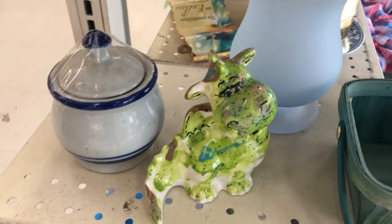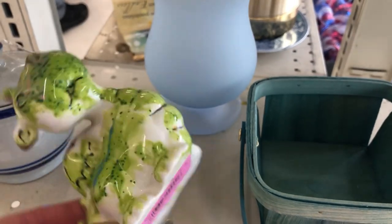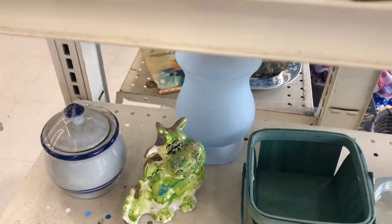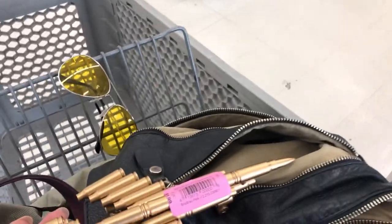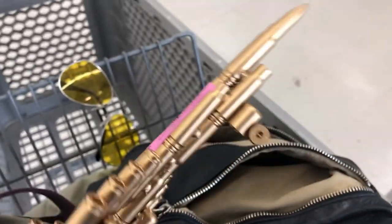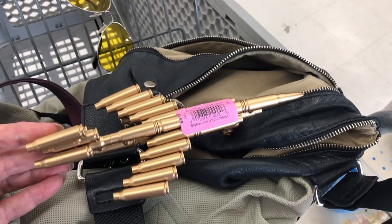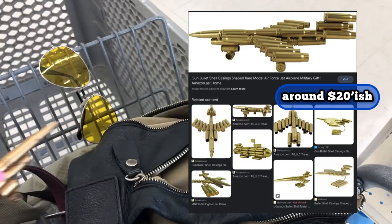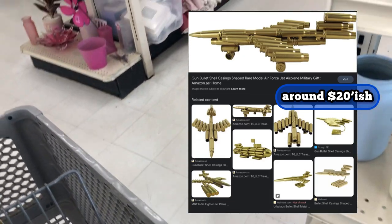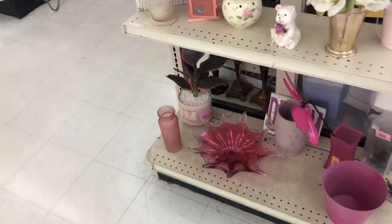Oh my gosh, that's so cute. Little hobbyist piece. $2.99. So every color but pink, of course. That's the color that's coming out. Is that spray painted? Yeah, those are gun shells, right? I think somebody made this and spray painted it. Let me show you up close. I might get that. That looks like something, not to be sexist, but something a guy would like. Holy moly, what is that?